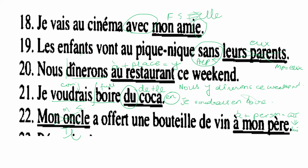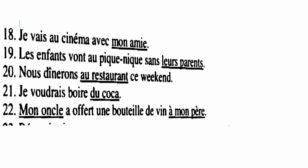Now, where do you place that COI? This is in the case of passé composé, a offert, so you place it before the auxiliary. Therefore, it becomes: Il lui a offert une bouteille de vin.